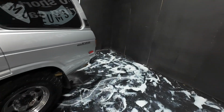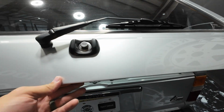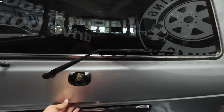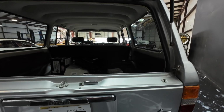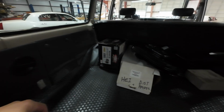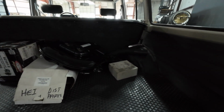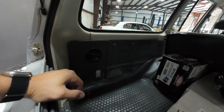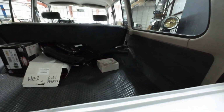Let me go ahead and pop the hatch open. Hard to do with one hand, but to show you guys, push in the button, lift up the top. Jams are extra clean. As you can see, some parts have been replaced, so we just left them in the truck. New alternator, new distributor have been replaced, so I just wanted to leave some of that stuff in there. Rear is super clean.